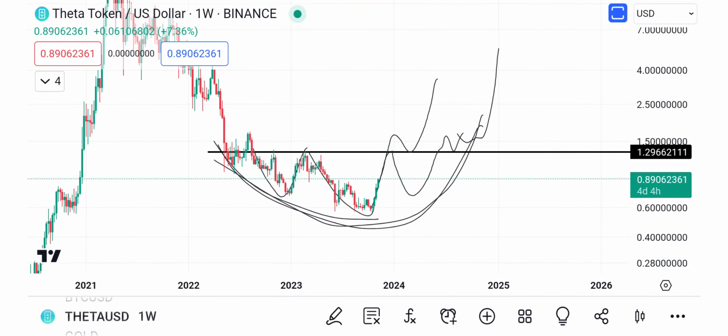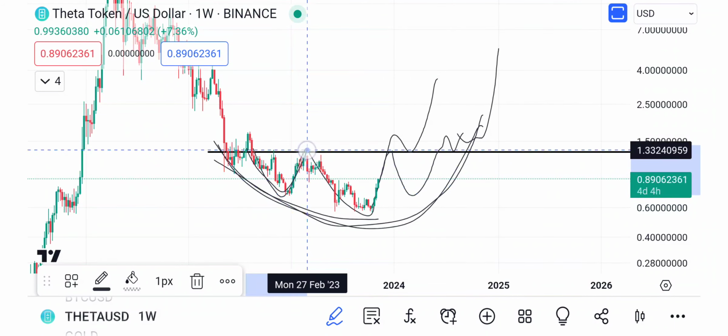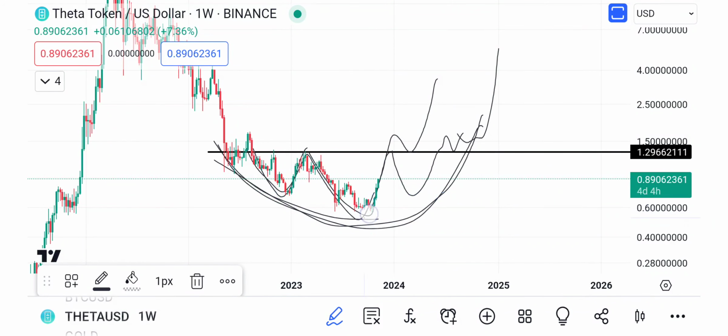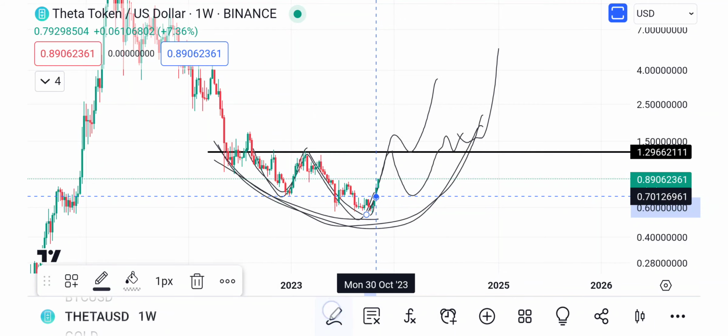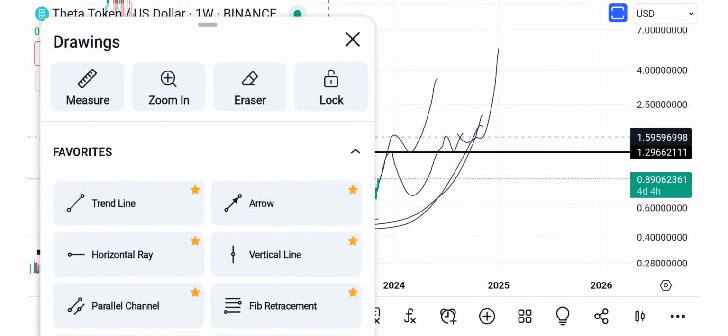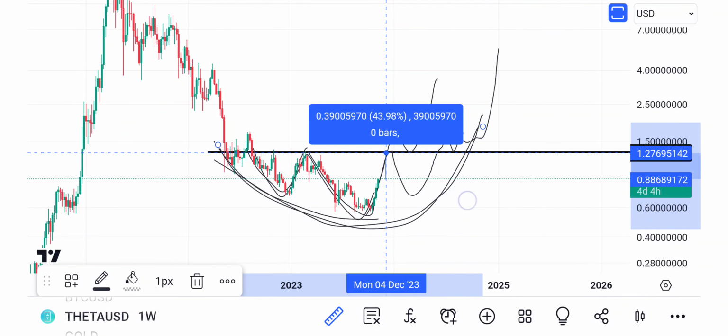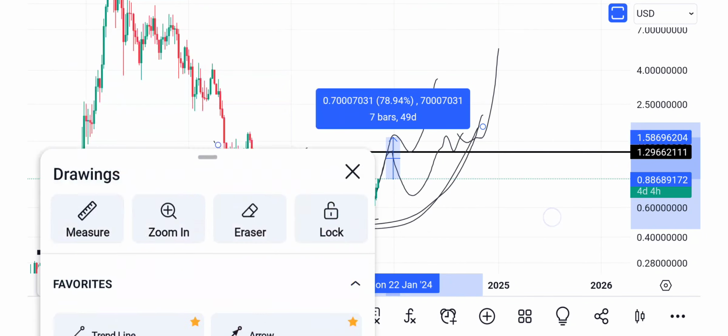Then the second option, obviously, inverse head and shoulders. There's your shoulder. There's your head. We're still working on the head, right? Let's see where we are here. God dang, we still have another 44% to go on Theta. So, wow, we're about halfway there, not even halfway there. So we're still creating the head, right?